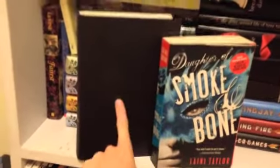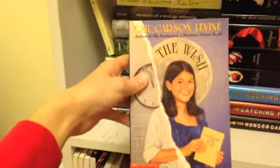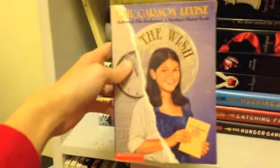These are books 1 and 2 in the Daughter of Smoke and Bone trilogy. I do not yet have the third one, but I have read it. Fairest, Ella Enchanted, Princess Tales Volume 1, The Princess Tales Volume 2, The Two Princesses of Bamar, and The Wish, all by Gail Carson Levine. It's kind of hard to see who my favorite author is, isn't it?